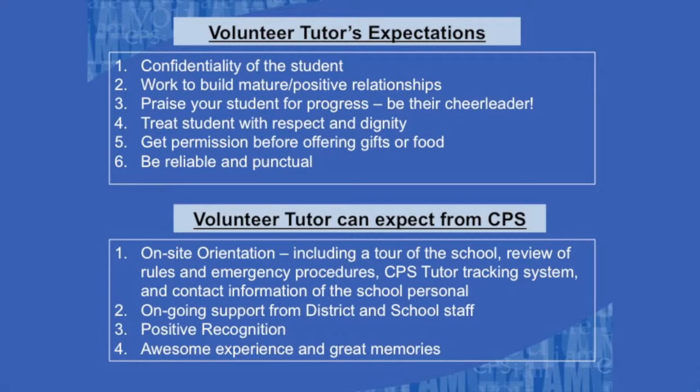And finally, our expectation for our volunteer tutors is to be reliable and punctual. What the volunteer tutor can expect from Cincinnati Public Schools.